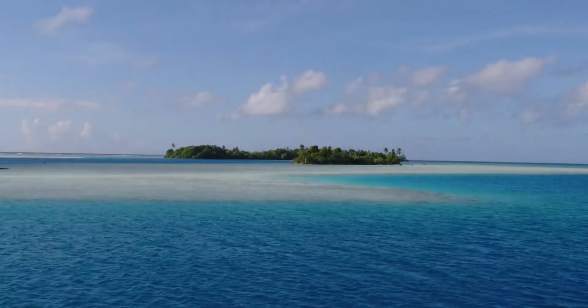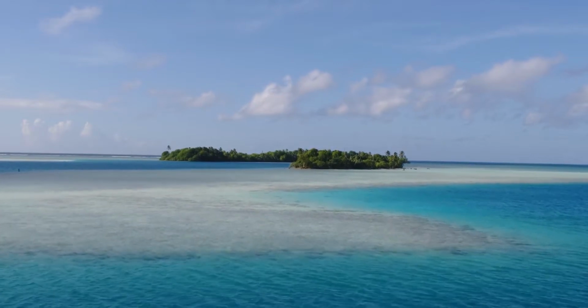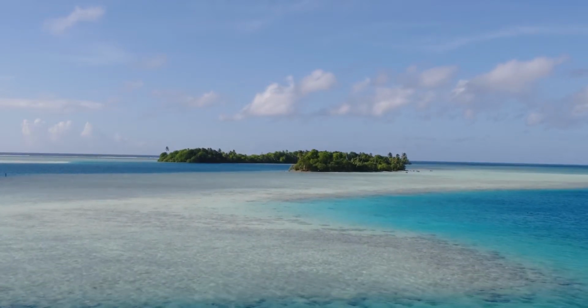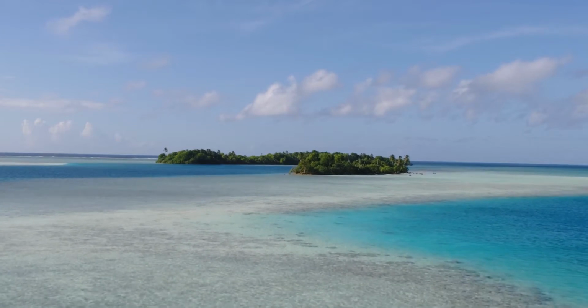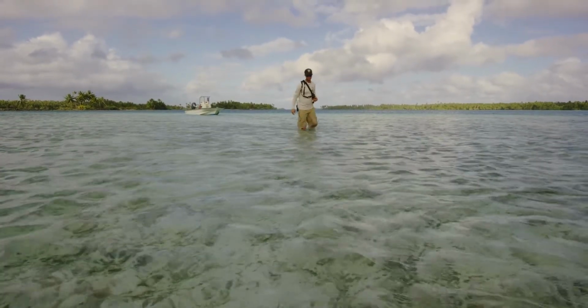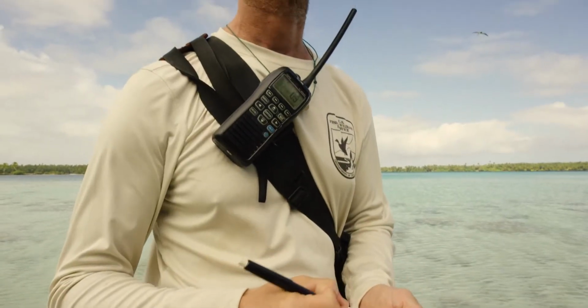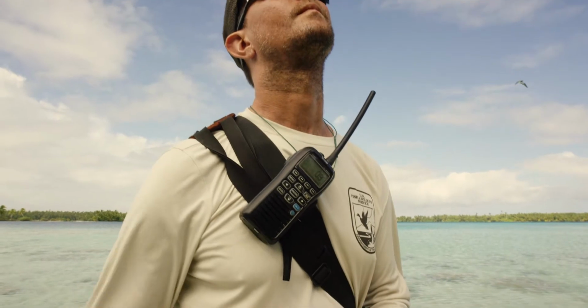Aqua-colored water surrounds an island with many trees. The U.S. Fish and Wildlife Service, NOAA and their partners work out here on these remote outposts. And their discoveries are changing how we see these atolls. A man wades through knee-deep water with a pen and paper and radio.